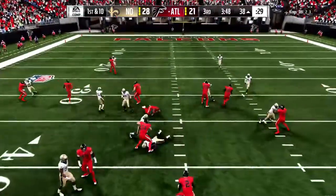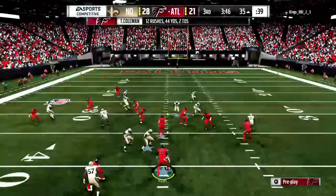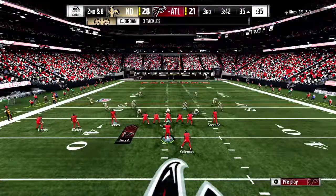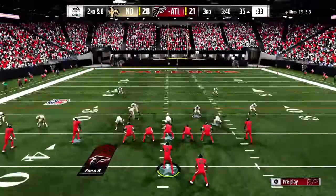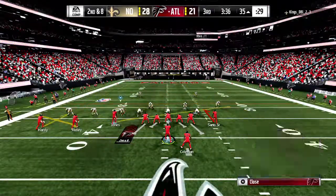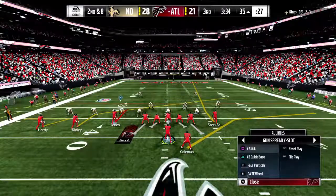They'll run it now out of the gun. 2 yards on the pickup there. It'll be 2nd and 8. They tried a quick hitter inside, but that one was swallowed up because what they're hoping, those big defensive linemen will take the bait and move laterally and open up a crease that they can run through. Didn't happen on that play.